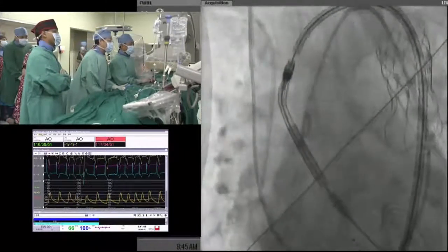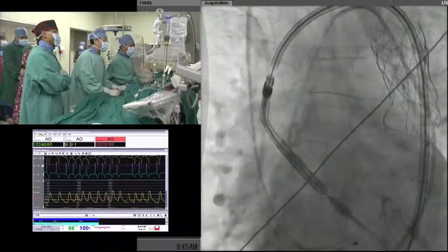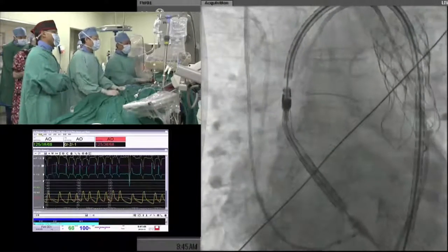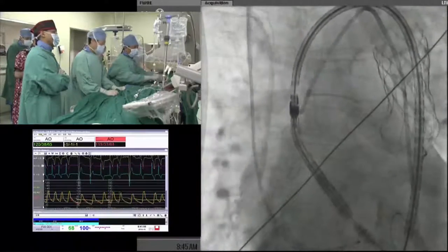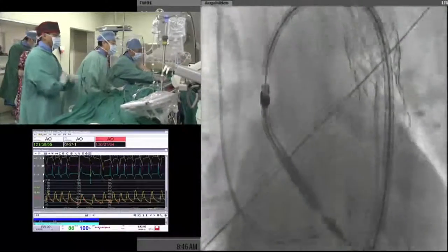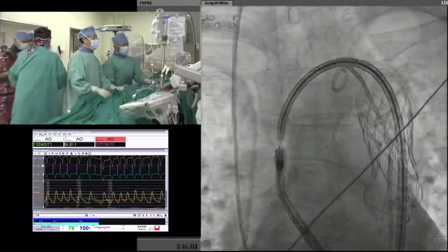You can just try to and fro. Snare. It looks like maybe you can make it. Okay. That's okay. Good. You really don't want to pull that pigtail back, though. All right. Go ahead.